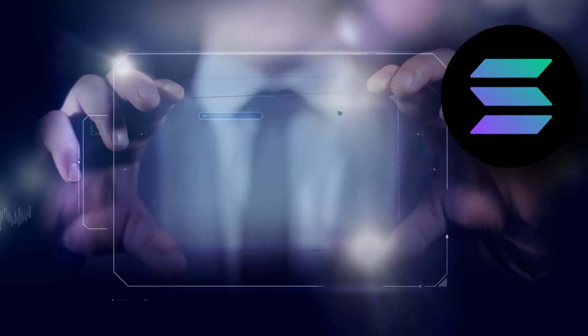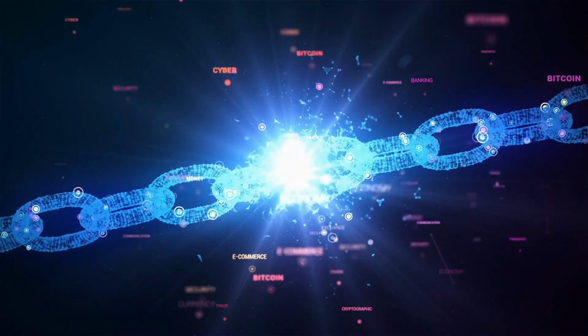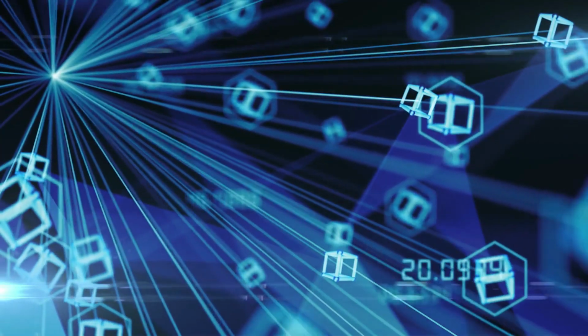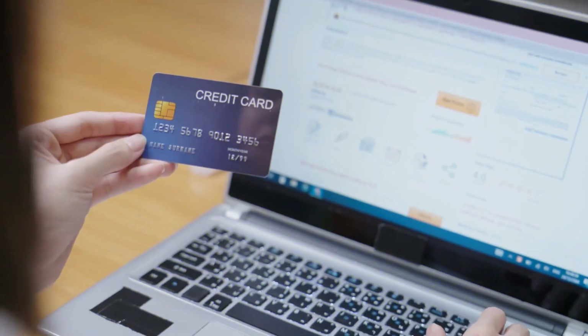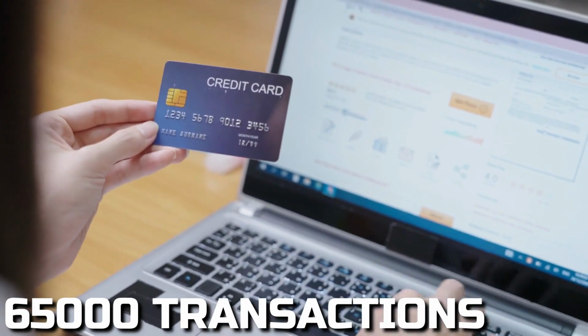Founded in 2017 by Anatoly Yakovenko, Solana was designed to solve the high cost and slow transaction speeds that limit the scalability of other blockchains, such as Ethereum and Bitcoin. At the time, blockchains could only process about 15 transactions per second. Major credit cards, on the other hand, could process around 65,000 transactions per second.